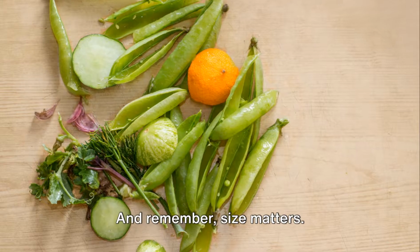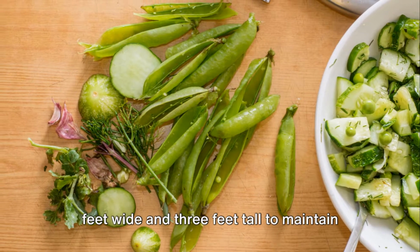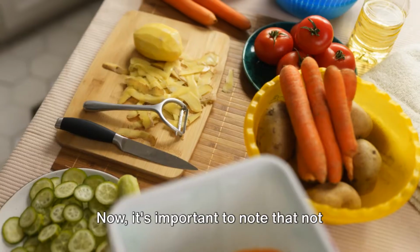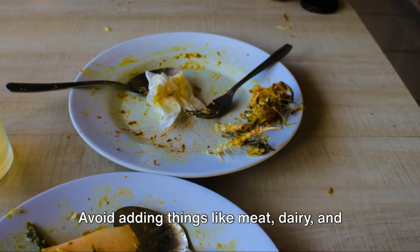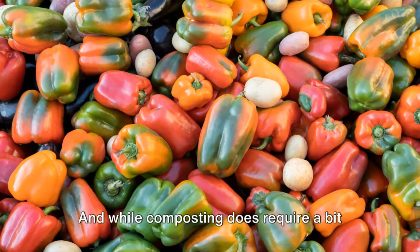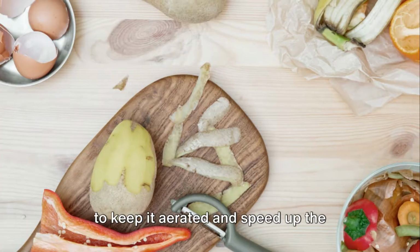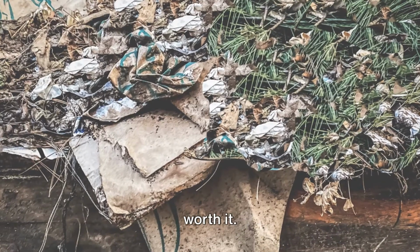And remember, size matters. A compost pile needs to be at least 3 feet wide and 3 feet tall to maintain the right temperature for decomposition. Now, it's important to note that not everything can be composted. Avoid adding things like meat, dairy, and diseased plants, as they can attract pests or spread diseases. And while composting does require a bit of work, turning the pile every few weeks to keep it aerated and speed up the decomposition process, the end result is worth it.